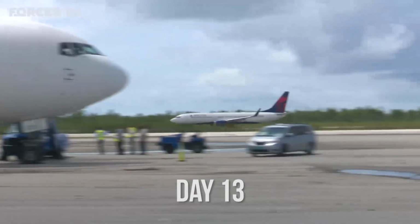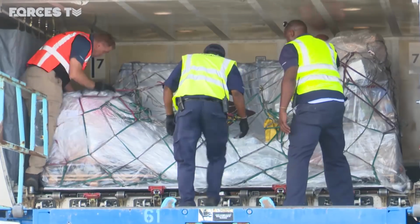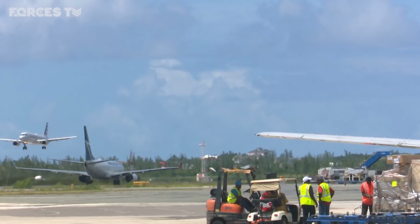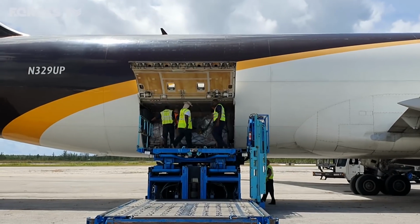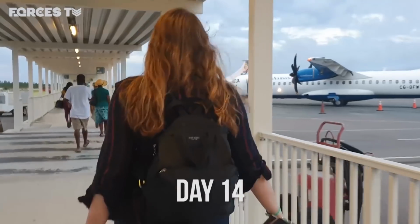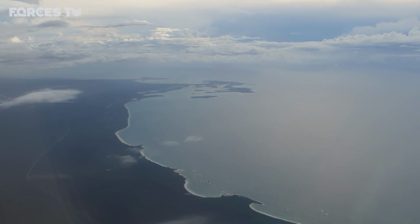Nassau Airport is a hub of activity for aid agency flights. 2 weeks after Dorian strikes, over 50 fatalities are confirmed, but over 1,300 are still missing. Most of the people evacuated from Great Abaco and Grand Bahama are accommodated in shelters on Nassau. We're heading more than 100 miles away to Abaco, one of the islands worst hit by Hurricane Dorian.